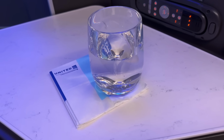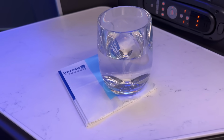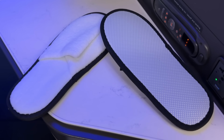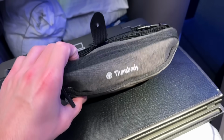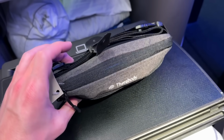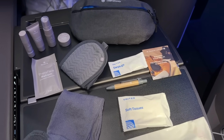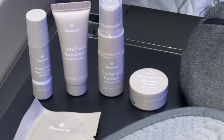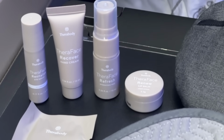We were also given a pre-departure beverage, of which I got this weirdly clear, sparkling wine. We also had slippers waiting for each of us at each seat. We also got the Therabody amenity kits. These were just introduced a couple months ago, and while I do actually prefer the contents that are found inside, the Therabody cross-body bags are a significant downgrade from the hard-shell Away amenity kits that I still use for all kinds of purposes in my opinion.